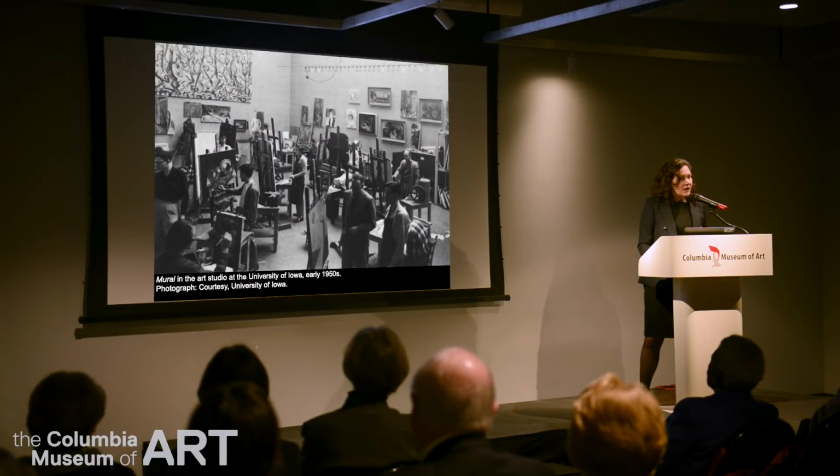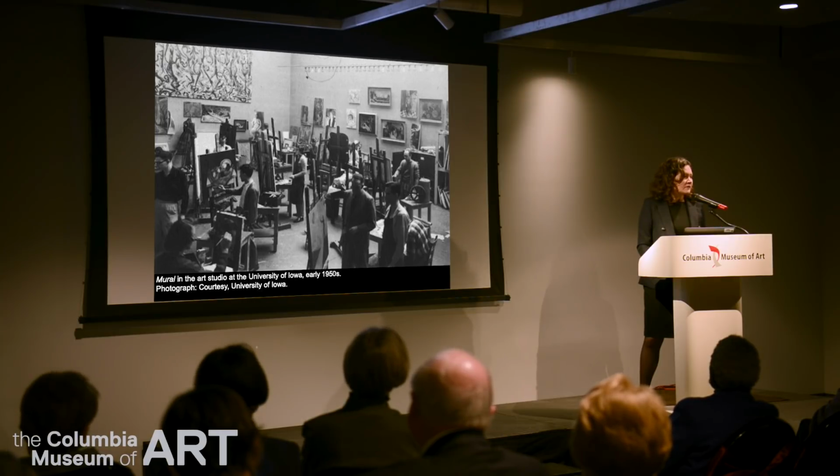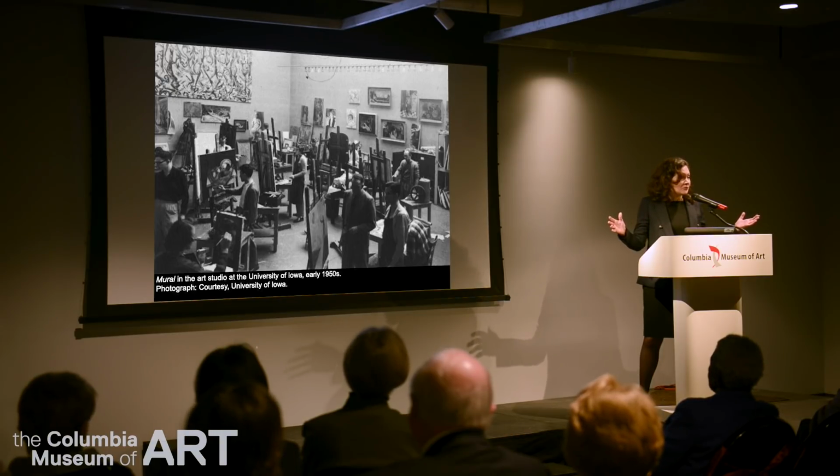So this is the painting at Iowa, and for a number of years it hung in the art studio. It also hung in the library at certain points in time, and one of the great pleasures of this project was to meet artists and University of Iowa alumni who really had such a connection to the painting because they had been one of these painters working beneath it. And can you imagine what it would have meant to be working beneath a painting by Jackson Pollock, who at that time, of course, wasn't as well known.